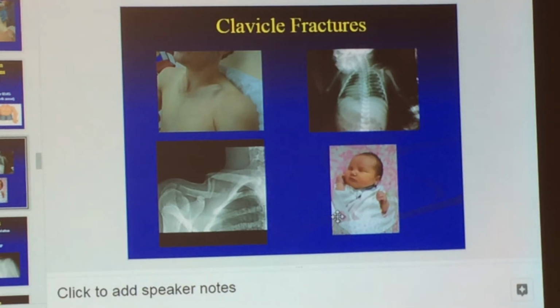So they by themselves will not hurt themselves, and so there's less that we would have to do with something like that. Even in older kids, we don't actually do too much unless they are an athlete, like a football player or a soccer player, or use that arm like a throwing athlete, where they would need us to intervene so that they can get back to their activities, or if it's an open fracture, obviously.